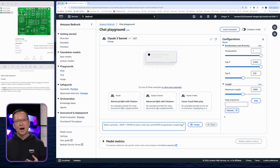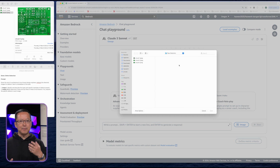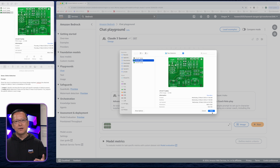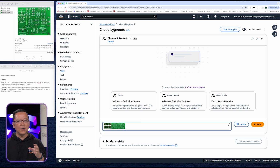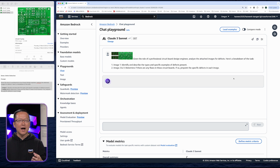Now, we can input our combined image and text prompt. Let's start by uploading the 3 circuit board images we discussed earlier. First image, second image, and third image. Next, we will copy the text portion of the prompt from the notepad and paste it into the dialog box. Finally, click Run to submit the entire prompt to the Claude 3 Sonnet model.